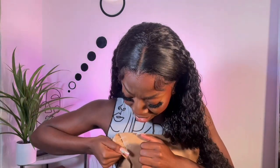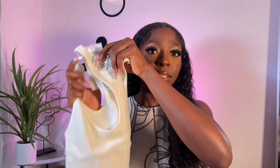Bro, did they use super glue to close this thing? I'm actually struggling. Bloody hell, Zara, don't let this happen again. Yeah, okay, I also got this top. I forgot I ordered this. I never see the point of just getting one thing from Zara and then having to pay their stupid €4 delivery.